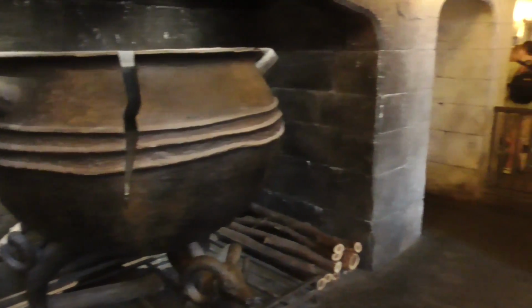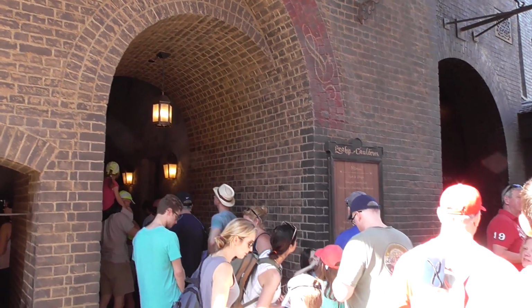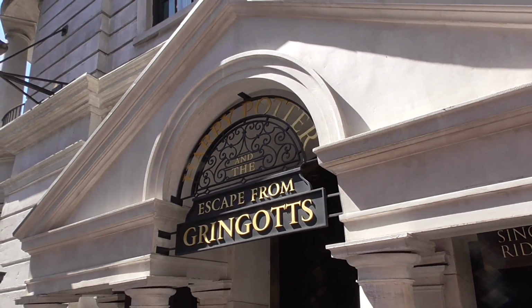On the other hand, if you want to eat at the Leaky Cauldron in Diagon Alley, you may be better off in the afternoon. Big-time Potter fans will queue up when this location opens around 11, creating a line right off the bat. But hey, that means it's a great time to go ride Gringotts.